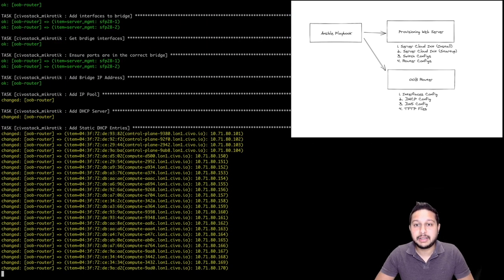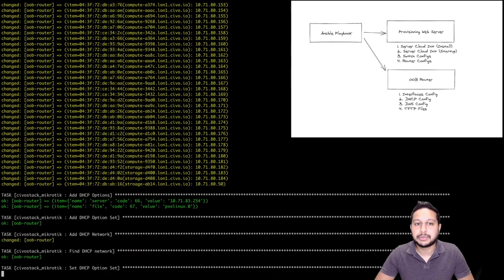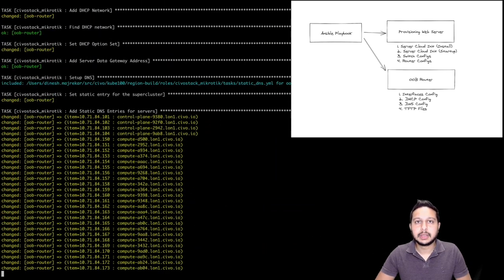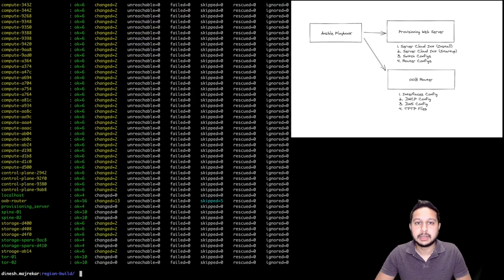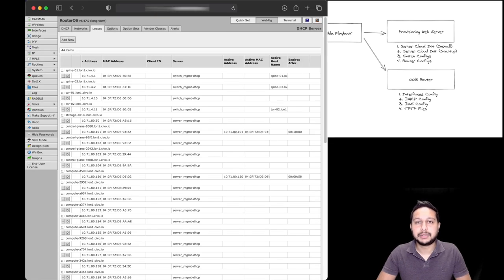DNS is really key for the operation of a Kubernetes cluster, and as such, we only rely on the out-of-band router during initial install. The software stack we run manages a resilient service through Kubernetes itself. Finally, we upload some files the servers need for boot and configure a TFTP server on the MikroTik to serve them up. Now that this playbook is finished, I'll swap over to the web interface for the out-of-band router.